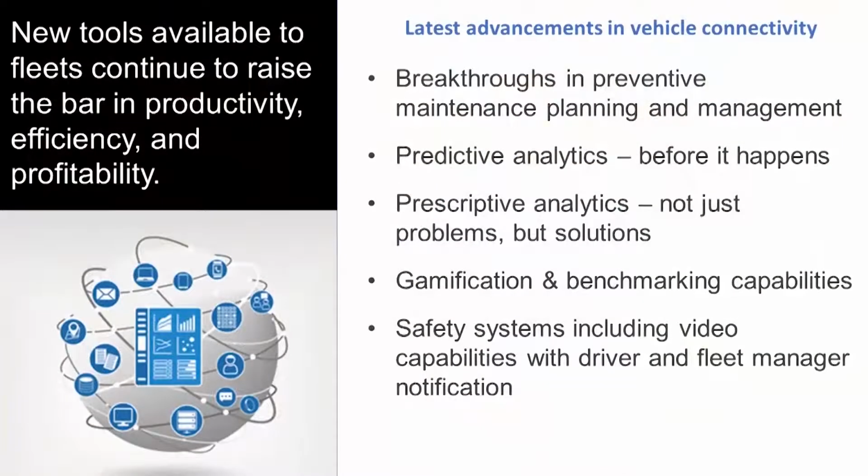Another thing then that vehicle connectivity can help you with is gamification and benchmarking. So with the plethora of data out there, fleets can assign a performance score to every driver and use the information to incentivize good driver behavior. And that can maximize fuel economy and improve safety. An example of benchmarking is geofencing.